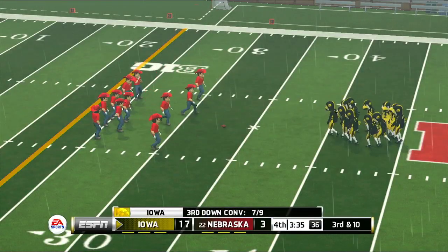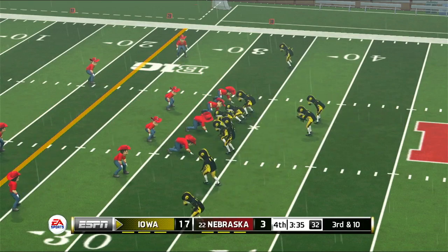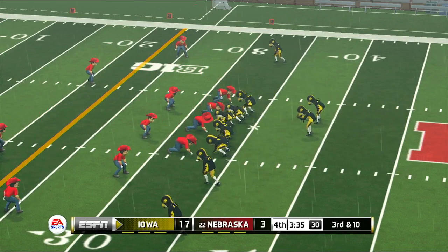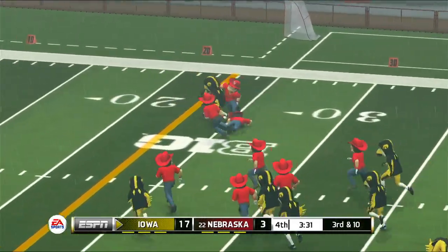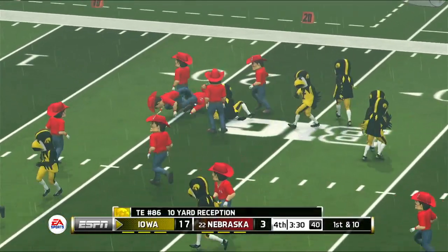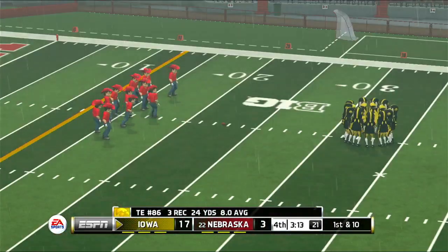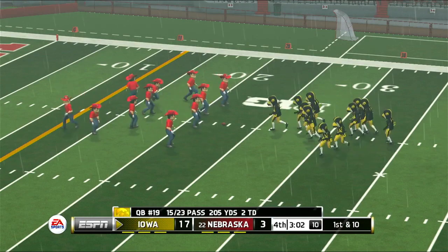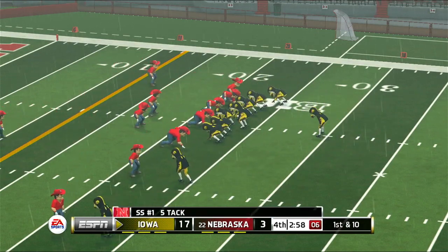Down and they need to get it to the 23. Complete. He's got room. They'll bring him down at the 23. He is such a good target, really anywhere on the field. They like to get him the ball in short to medium range situations. Just under three to go in regulation.